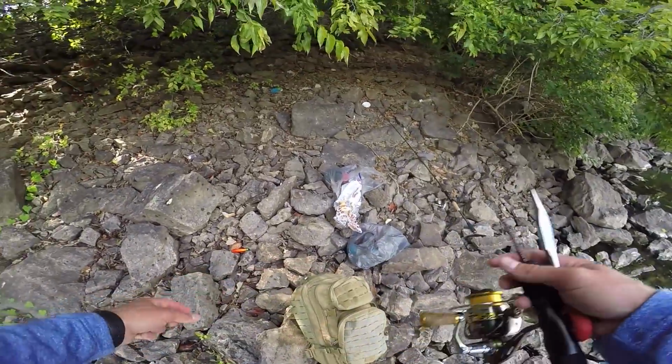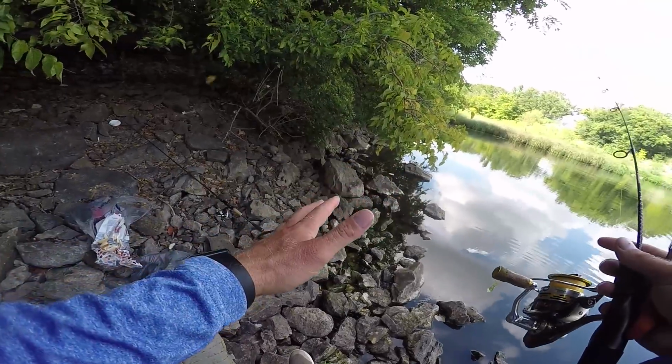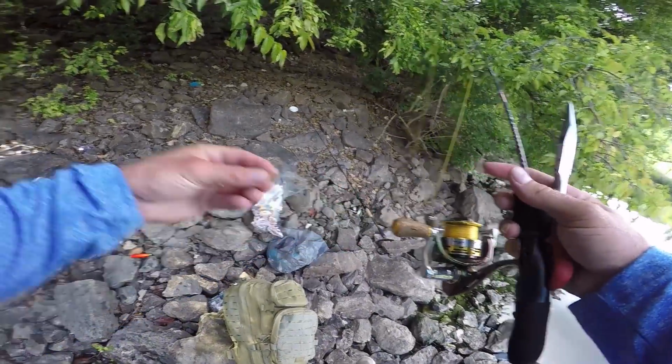All right, I got a mess going on over here. I got a bobber all spread out. Big thing is, I don't know if I'll be able to get them to eat again after I just caught that one right here. So I'm gonna toss some more of this good old fashioned Wonder Bread out there and see if it'll do the trick. Ugh, what is that?